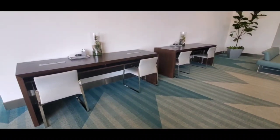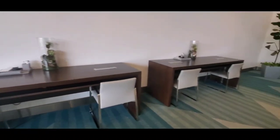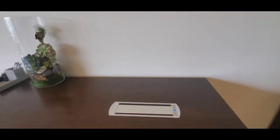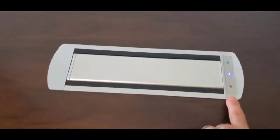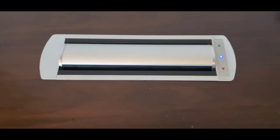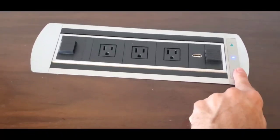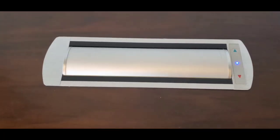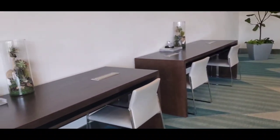In the Premier Lounge, they do have wheelchair accessible desk units that you can wheel a chair right up underneath, and you still have access to the power ports that are located there. To activate the power ports at the desk, you just press the button and they will rotate up into position for you. And then when you're done, they will retract back down into the space. This is here at the desk area, just to the left as you enter the Premier Lounge.